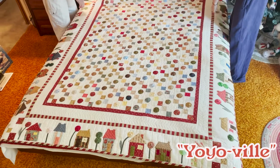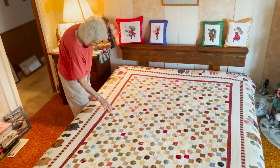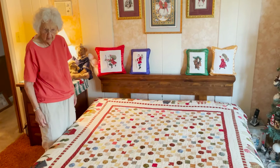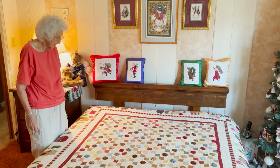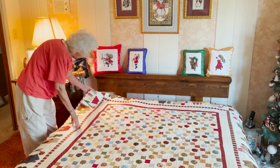Okay, we can get another one. I did the little yo-yos first. I sat in there and watched movies and made yo-yos and tossed them in a basket. And I thought, well, I probably have enough. But I had a few left over. I made more than 147, but it took 147 to do the quilt. But I put them on for flowers and trees. I'd like to do another one of these. That was a lot of fun.